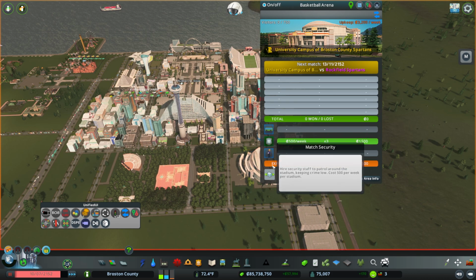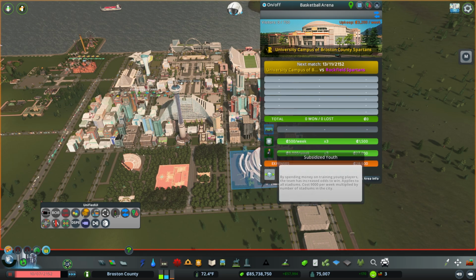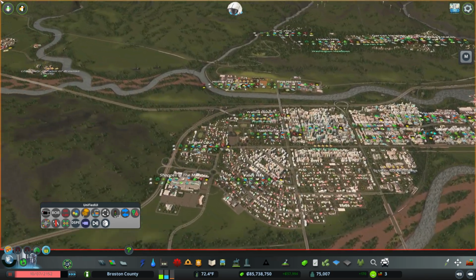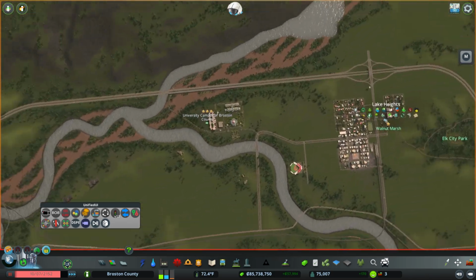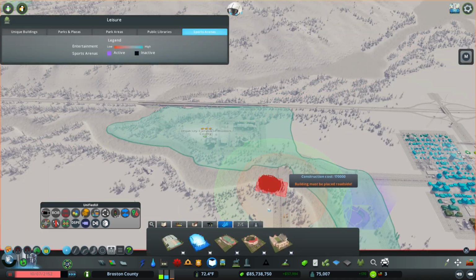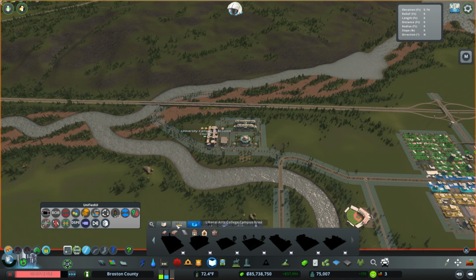I do want to turn on match security. I am not going to turn on subsidized youth because that's $9 grand per stadium, and that's just $27,000 that I'd rather not spend. So cool, that gets us to 616. What else do we have?